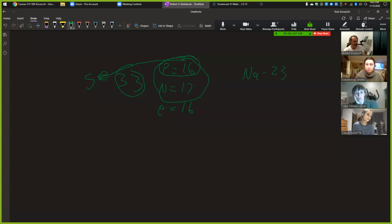Is there always more neutrons than protons? No, it could be the same, but not less. There's one proton in hydrogen and there's no neutrons. But for the most part, it's either the same or there's more neutrons.